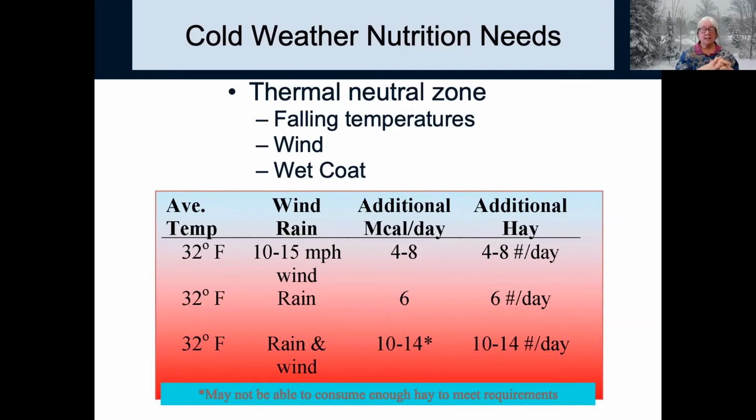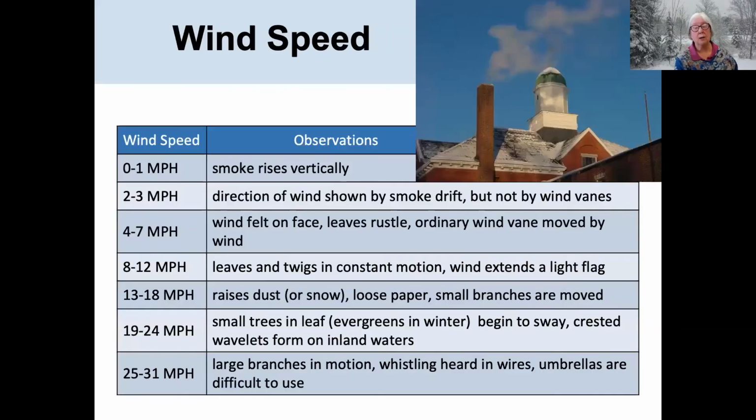And this chart just gives you an idea of how much more a horse would need to consume. When you're feeding hay, it's the microbes that break down the hay, and they can give the horse extra heat. That last section, if you have a horse that's out and it's 32 degrees, and it's raining and there's a wind, they need 10 to 14 more megacals a day. And they're probably not going to be able to eat that. That's why we try to keep them dry and out of the wind.